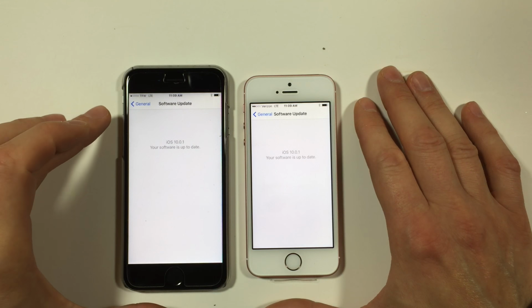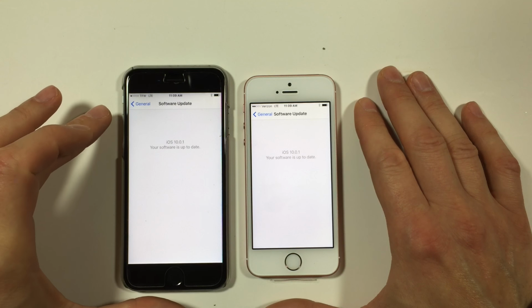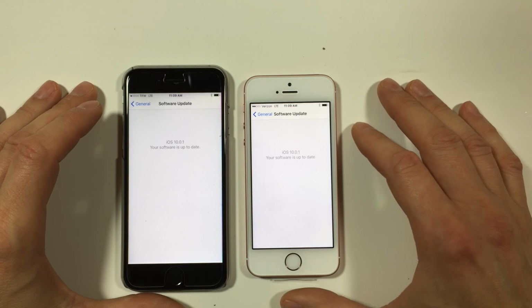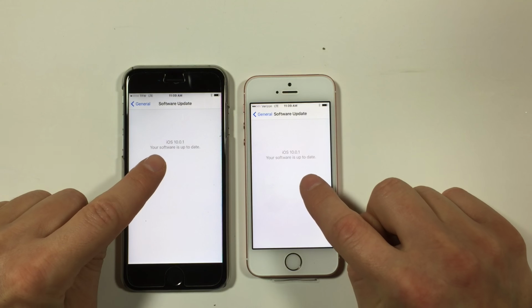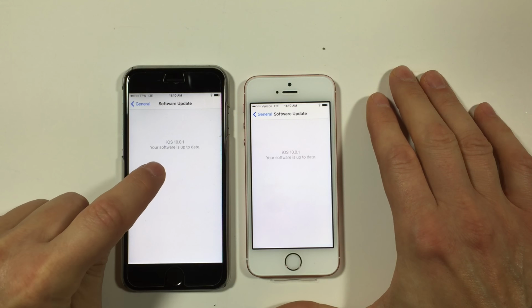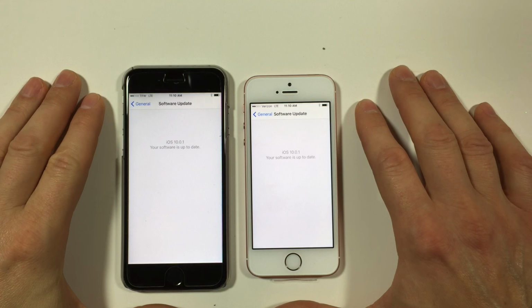I'm not having any problems. On the left here, I have my iPhone 6S. It's using Straight Talk's AT&T network. And on the right, I have my iPhone SE, which is using Straight Talk's Verizon network. And you can see both phones are running iOS 10.0.1. And that .1 means that there's already been one update to iOS 10.